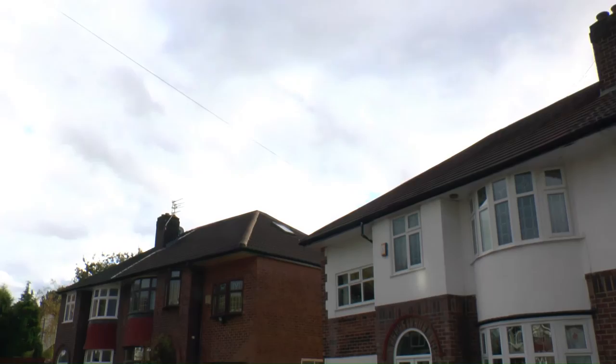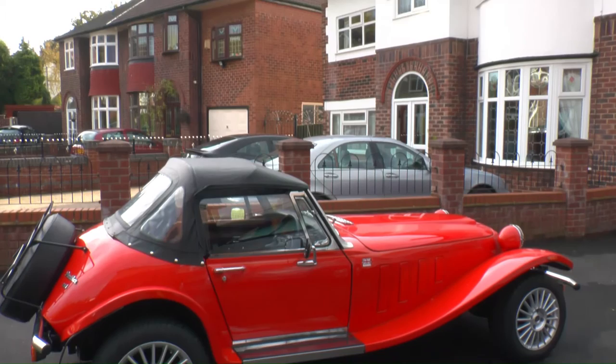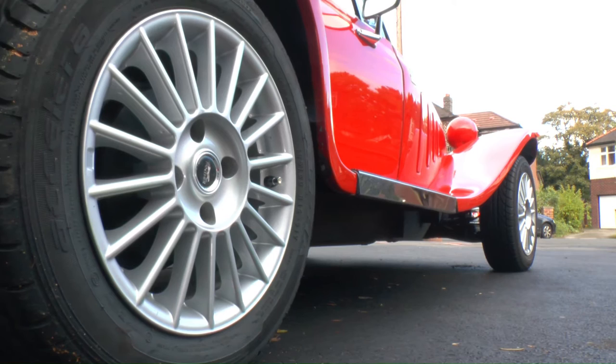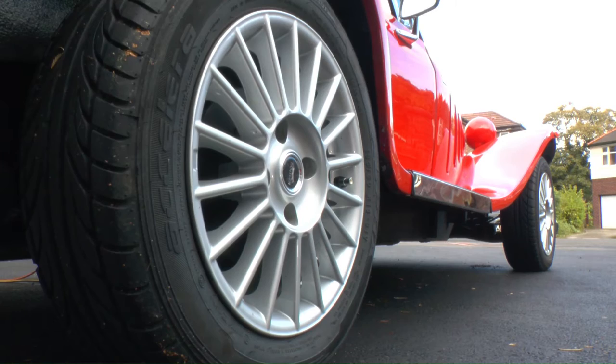This is my first Panther. I wanted to buy a red sports car. I'd never had a sports car before, and I decided I would like a red sports car. So I went to look at one or two other motor cars, and then this Panther came on the horizon. I really liked the look of it. I think it was the looks that sold it, really.